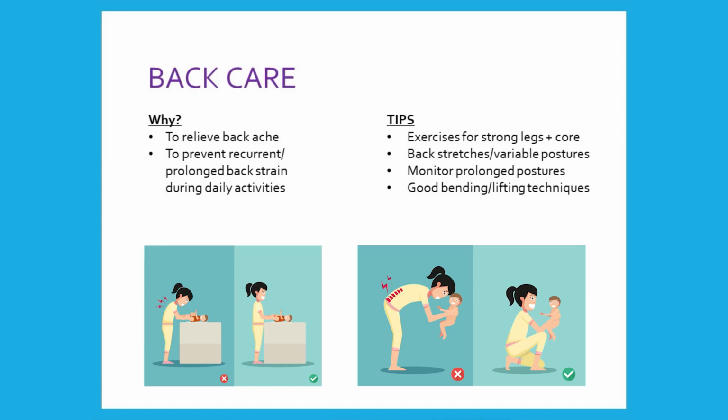For back care during pregnancy and the early postpartum period, there are a few things you can do to help minimize back pain or reduce its severity. First of all, make sure you're keeping your legs and core muscles really strong. This will go a really long way to helping support your back. The other thing that's important is to monitor for prolonged postures, particularly when feeding baby. Make sure you are making yourself really comfortable before you bring bub to you for feeds. For bending and lifting, make sure we're using our legs as much as possible and keeping a neutral spine.